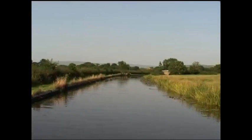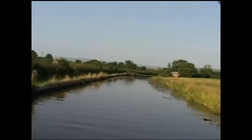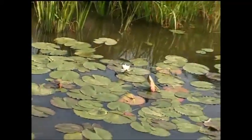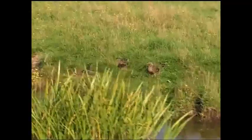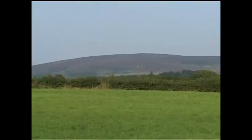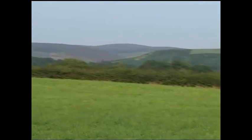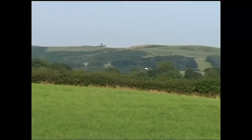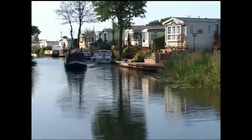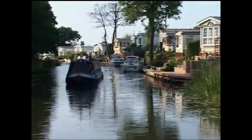The canal continues to wind through the countryside, hugging the 70-foot contour. The canal's sides are rich with yellow flag, water lily, and water mint. A few miles to the offside are the windswept fells of the Forest of Bowland, which rise to 561 metres at Ward's Stone. A vast residential caravan park occupies the best part of half a mile on the offside bank.